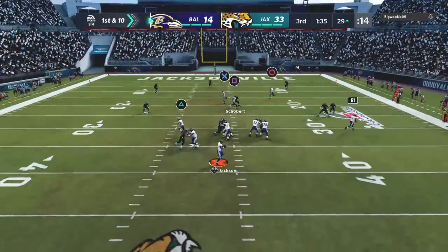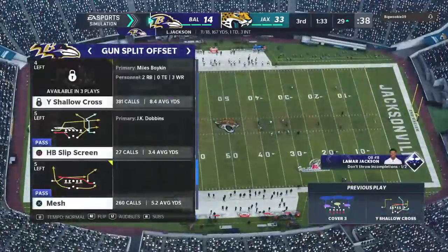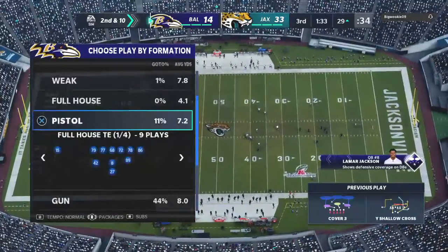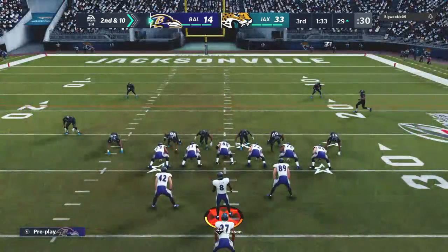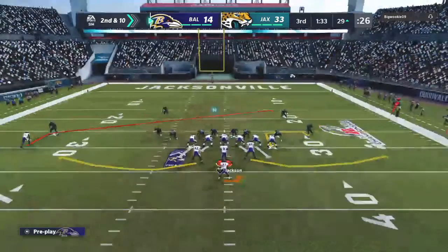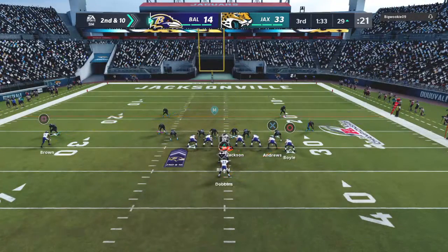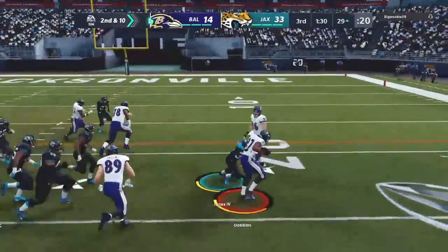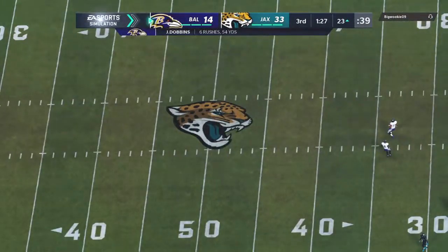On 1st and 10, it's Jackson. And he fires one incomplete. Devin Duvernay, the intended receiver. And that'll bring up 2nd down. They've given up a few first downs on this drive, but getting the incompletion there, that should give them something to build on and maybe turn the tide. Jackson on the give to Dobbins.